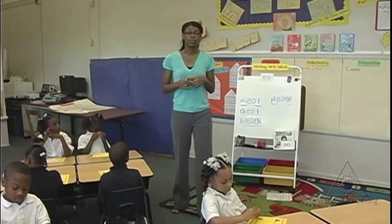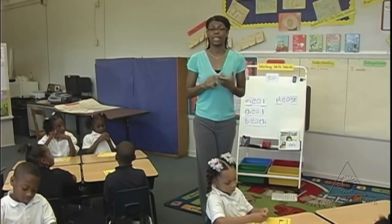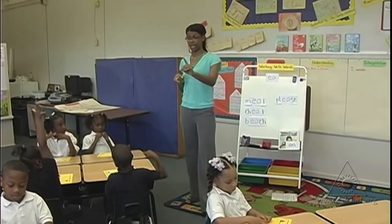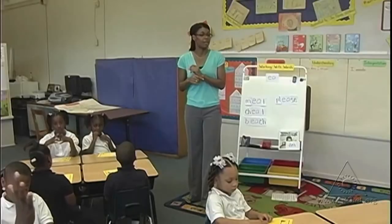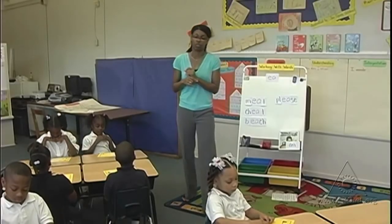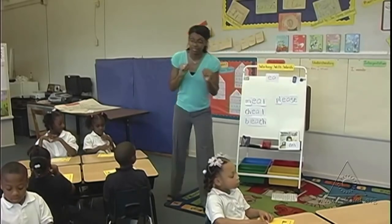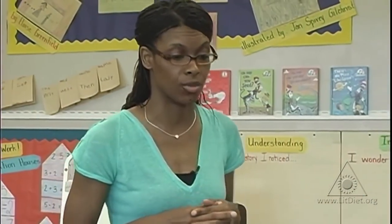I have something tricky for you. Do you hear the E sound at the beginning, middle, or end of the word seat? Raise your hand. Where do you hear it, Kanaya? In the middle. You hear it in the middle. Great job. Everybody say, eat. Eat. Great job.